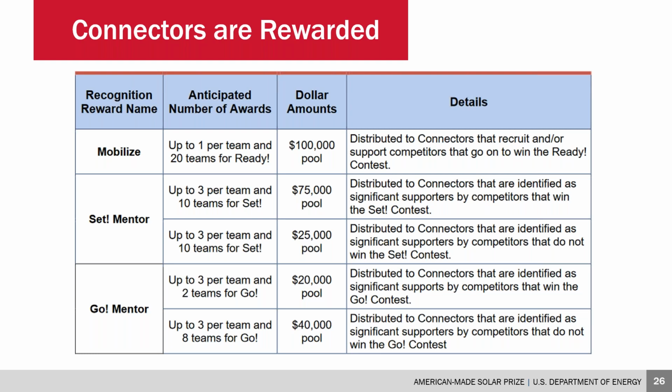There are more opportunities for those connectors to get paid as you move through the competition. So if you work with a connector in the Ready contest, the Set contest, and the Go contest, they can get payments at each stage throughout that. The connector guidelines are also posted in the rules and on the HeroX website, but I definitely encourage you to use those guidelines to help get help from those connectors. And to please, if you do work with a connector, make sure to list them on your submission.